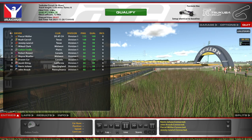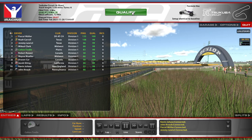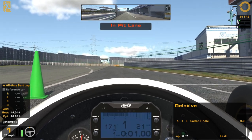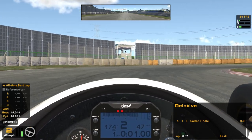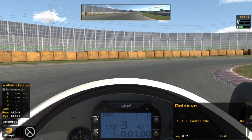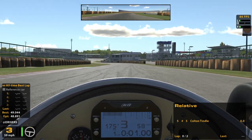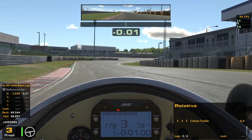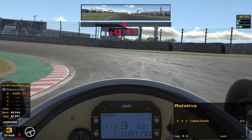All right, we're back in the Formula V at Tsukuba, but it's the short configuration this time. Something a little bit different than we've seen on the channel. I think I've done this before in the Formula V, early on maybe when it came out, but not since I started recording. I've done the regular full configuration here. Had some good races. Always love Tsukuba.